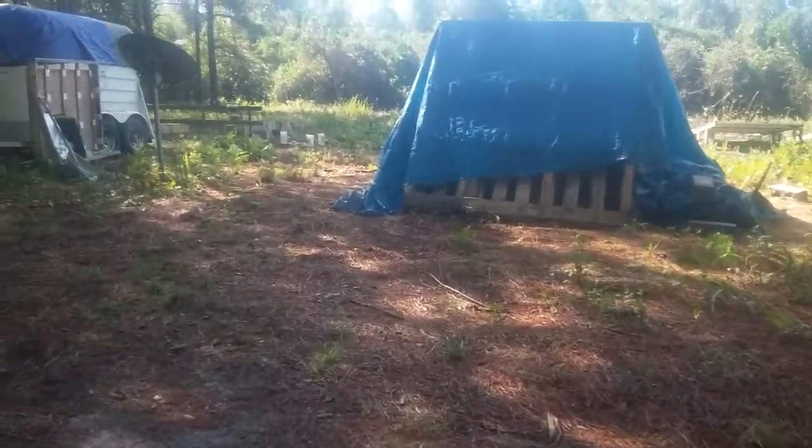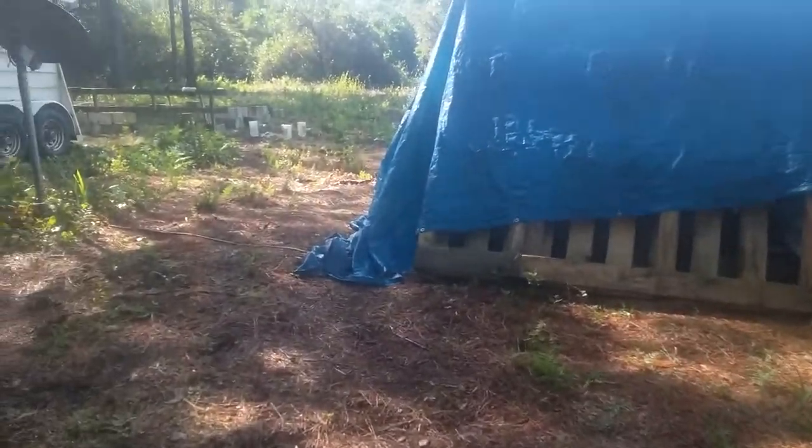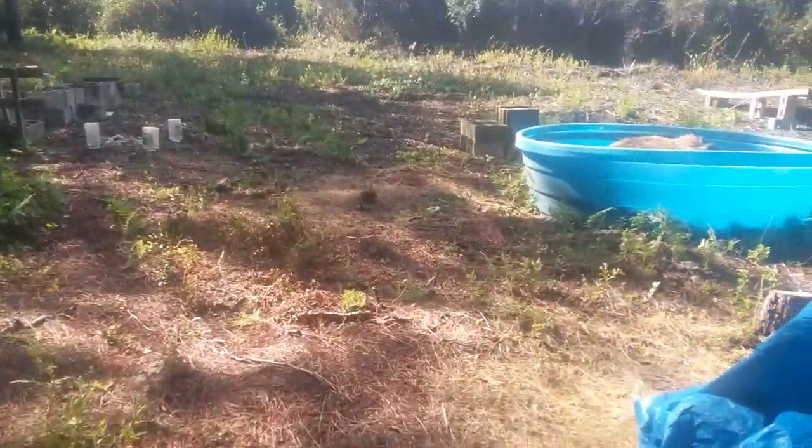But with water being at a premium right now, I've been trying to save the water for things like bathing and stuff. Cooking, not so much, because we bring water in for that stuff. But let's see what we got here.